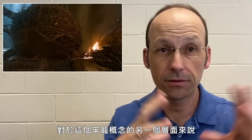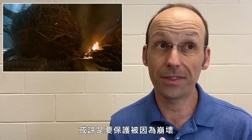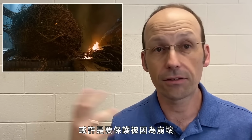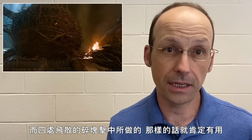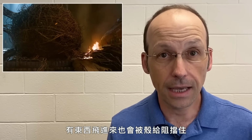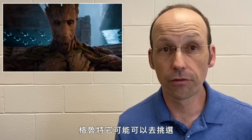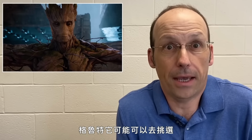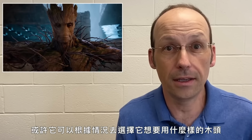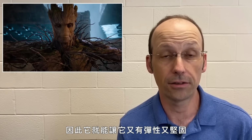Another aspect of this cage idea could be to protect from things like debris that gets thrown around during the crash. That would definitely work. If you have a shell around you and something comes flying in, that shell could block it. It's not just that you want wood to be strong, you definitely want it to be flexible. Maybe Groot can pick what kind of wood he grows into, so he can make it both flexible and strong depending on the situation.